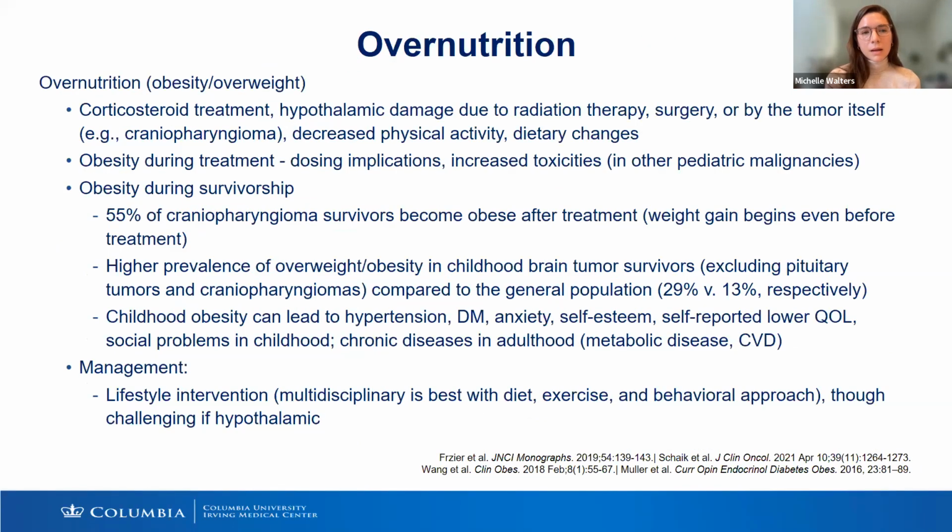And then in terms of overweight or obesity, we can see this from different things, as was previously mentioned. So corticosteroid treatment, it might be due to hypothalamic damage with radiation, surgery, or the tumor itself. For example, we see this a lot in craniopharyngioma patients. It can also be related to some decreased physical activity or dietary changes during treatment, but the reality is it's probably a combination of many of those things for the most part.